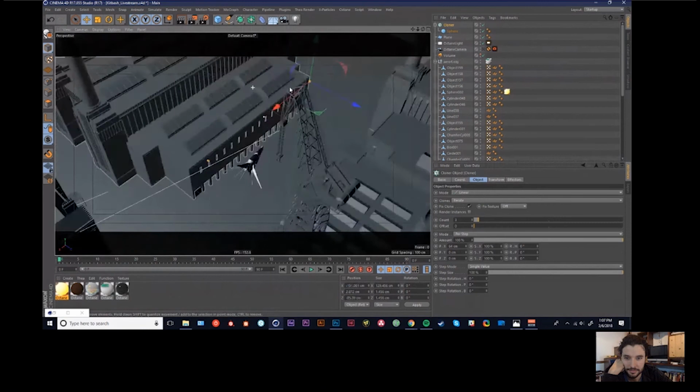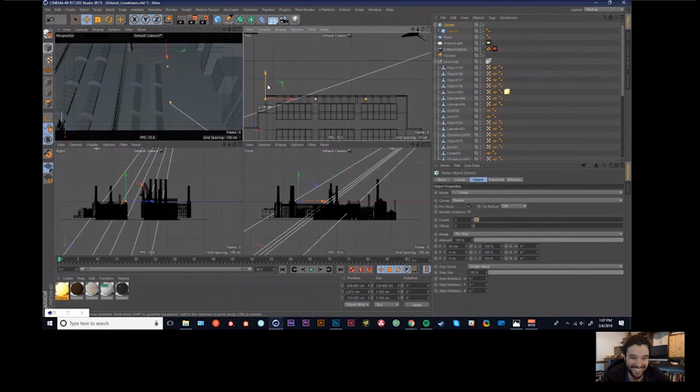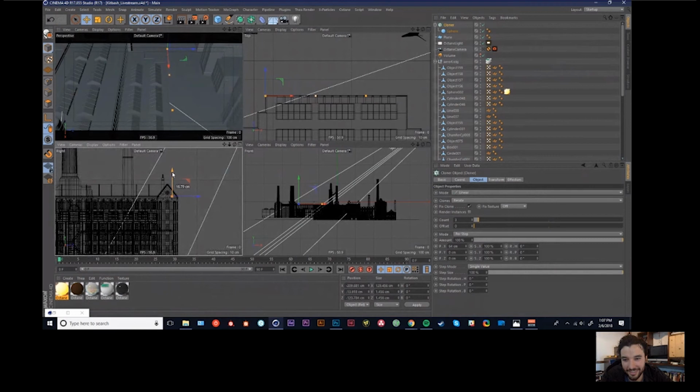Advita Ronraid says, everything looks so easy for Mitch. Well, it's all with practice and basically not doing anything else.